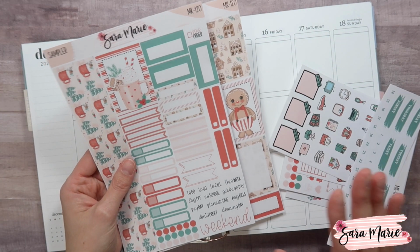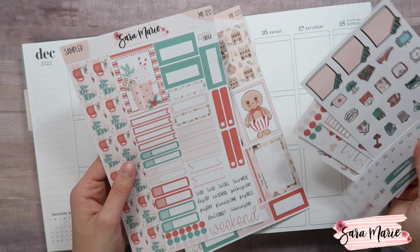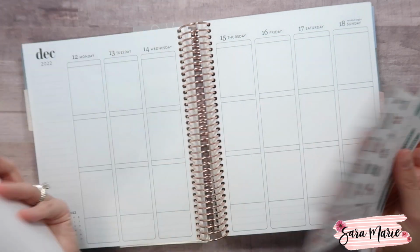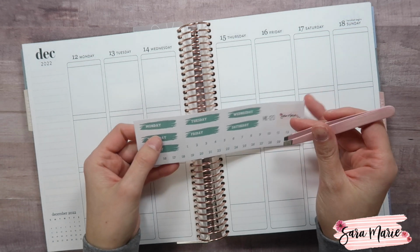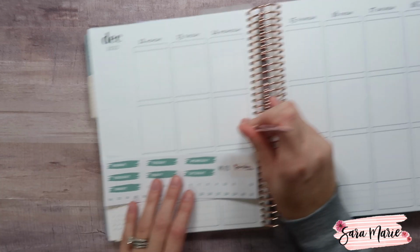I have a bunch of things here today. I have a sampler, the full boxes, some add-ons, all the fun stuff. So that is what I'm going to be using to plan out this week. So let's start by putting in washi and things like that. I always like to do my date covers first, just so that I have that all out of the way before I cover up the dates.